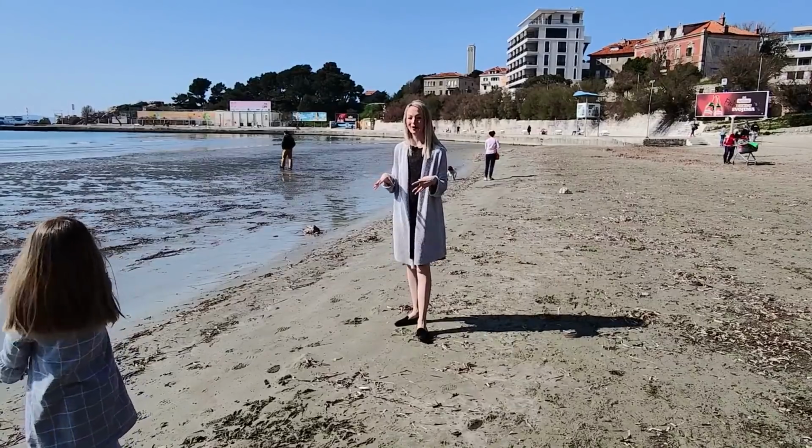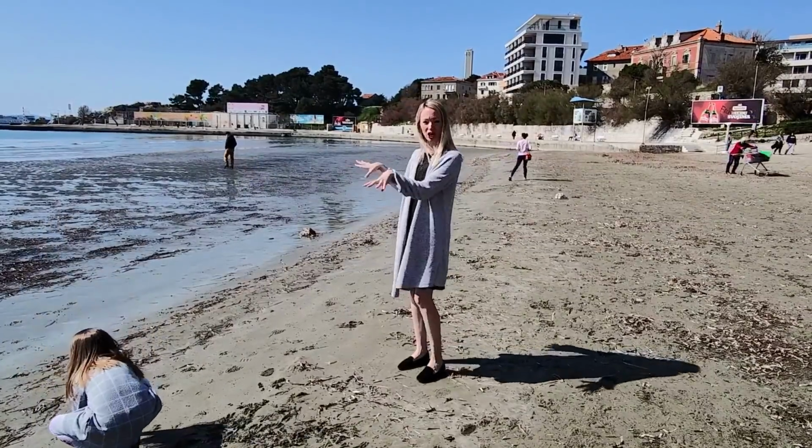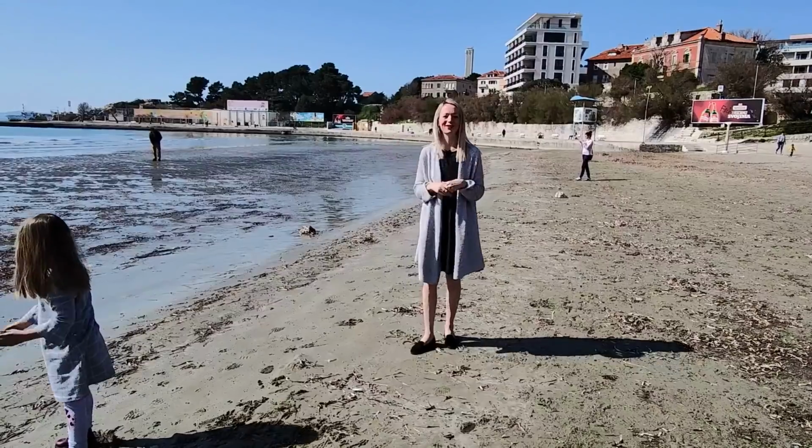A lot of locals actually come here on the weekends and play a game called cuisine, which you play with a little rubber ball kind of in the shallow part of the water, and you bounce it with your hand to each other and try to keep it in the air as long as possible.